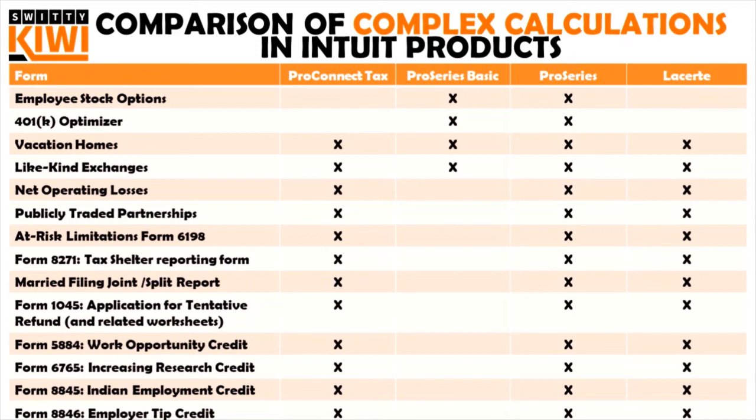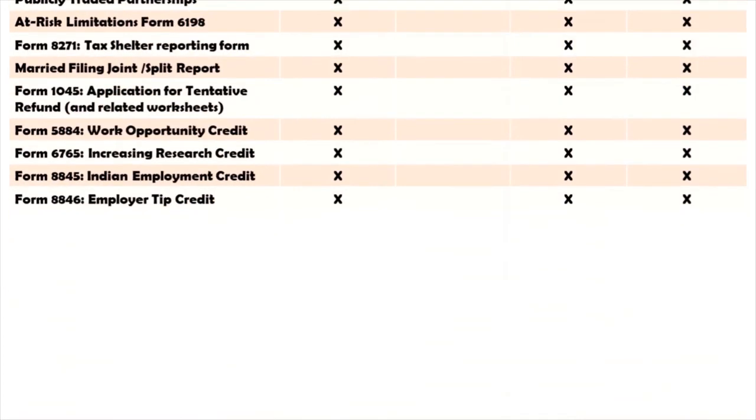So it really depends on what kind of needs you have, what kind of needs your clients have. But you can see here that we are comparing and contrasting those four products based on a series of criteria. Everything from employee stock options all the way to Form 8846 employer tip credits. I'm going to leave this on the screen for a few seconds so you can let it sink in. So you can see vacation homes, like-kind exchanges, net operating losses. Let's move on to the second screenshot.